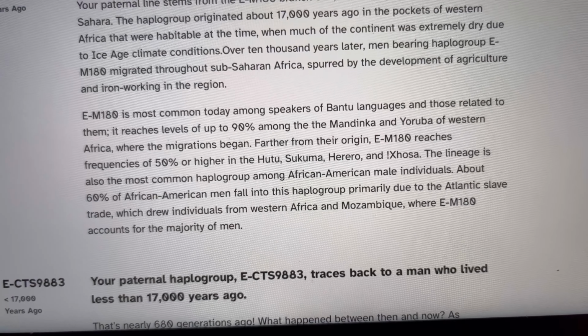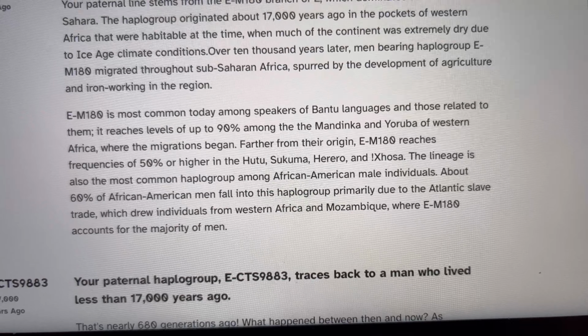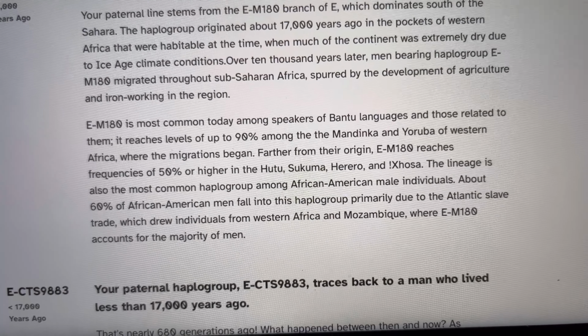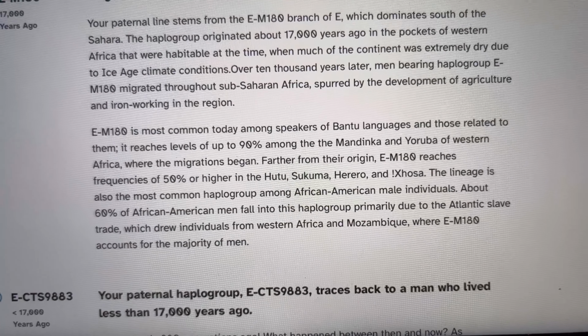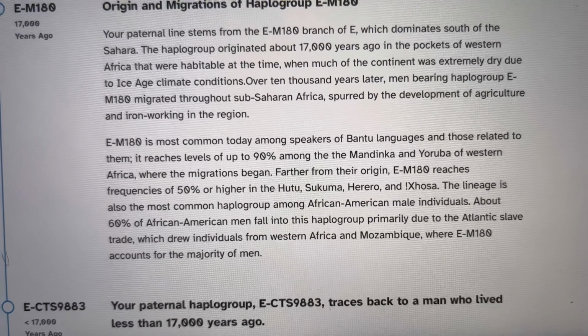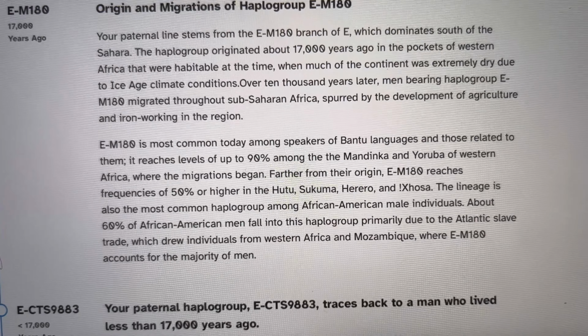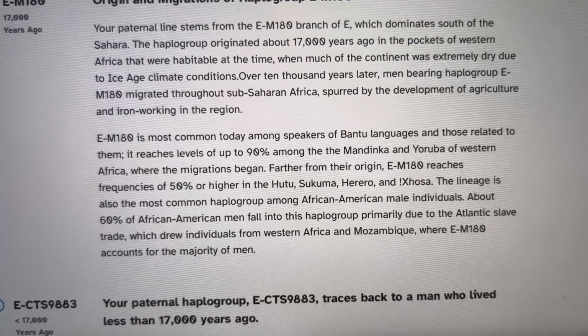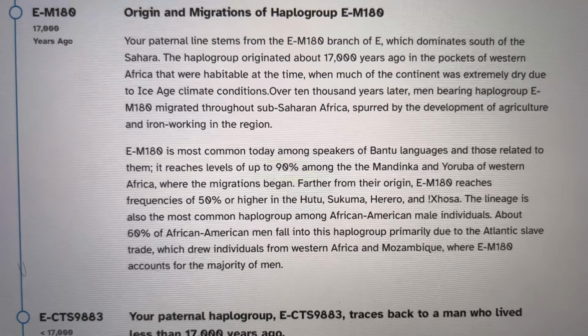90% of people with this DNA is my Mandinka and Yoruba. I got that in me. That's all over every DNA test I take, which is Nigerian and Sierra Leone and Senegal and Gambia, which is Mandinka and Mende stuff, in Western Africa, where the migration begins.